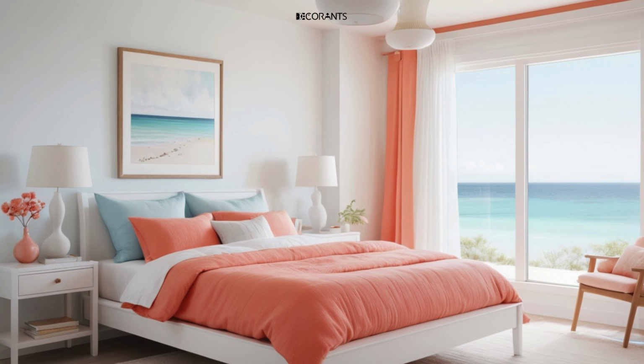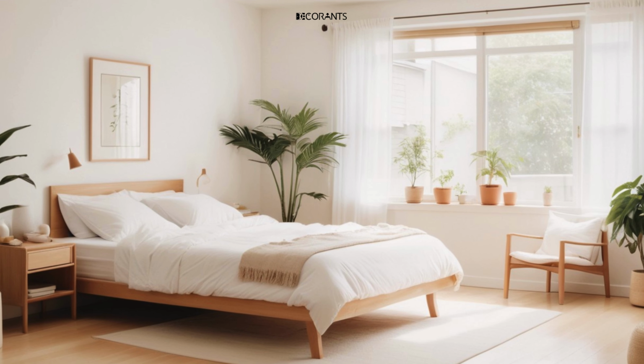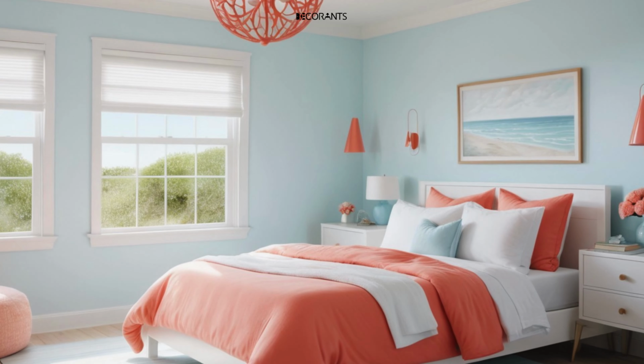Soft neutrals. Opt for bedding in soft neutrals like beige, gray, or taupe. This creates a calming and serene atmosphere and pairs beautifully with white walls.